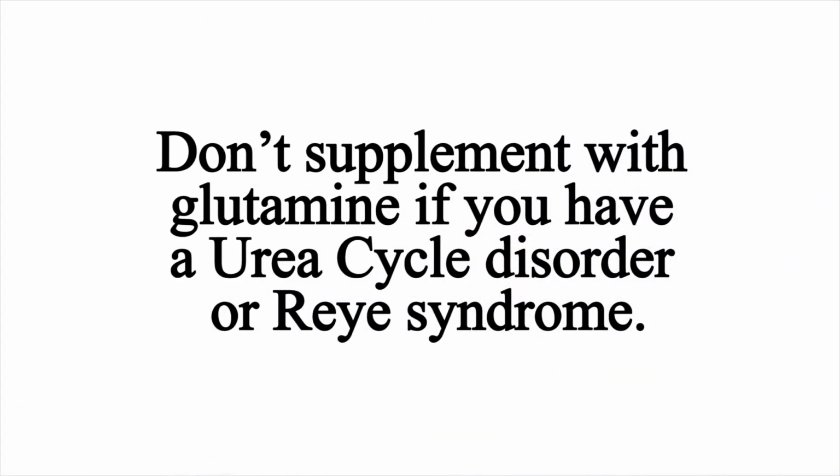Don't supplement with glutamine if you have a urea cycle disorder or Reye's syndrome. You will know if you have one of those things.